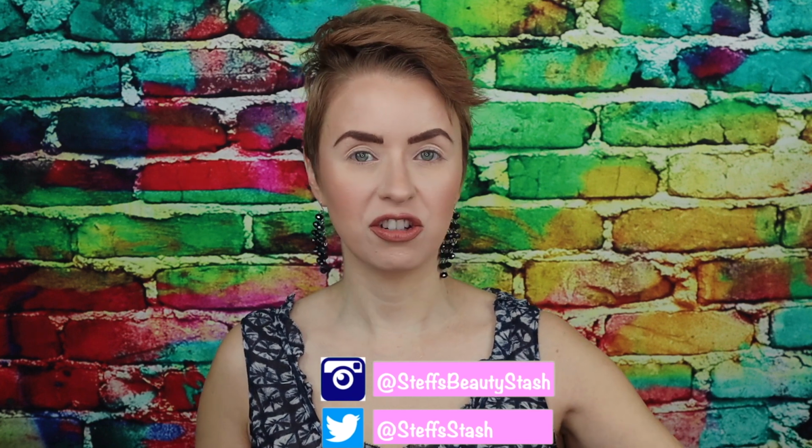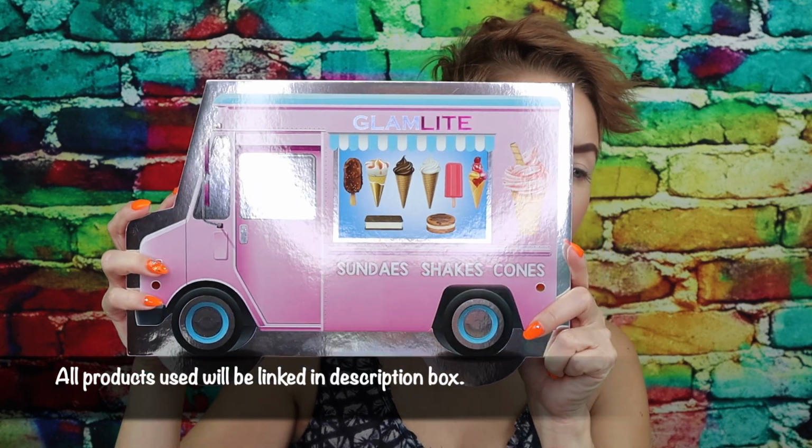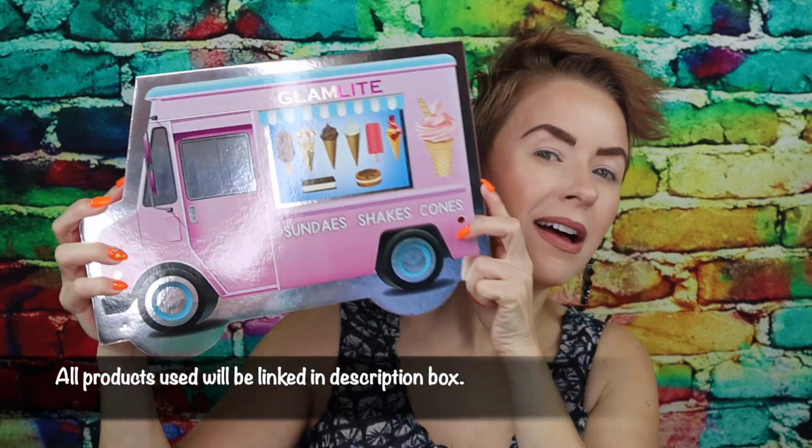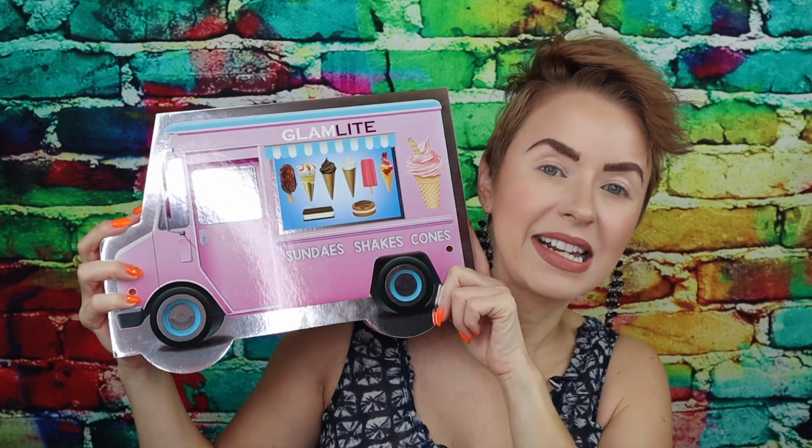Today we're going to be playing with a new eyeshadow palette that I got. When did I get this? It came in on Thursday and I think you all have seen this. This is the Glamlite Ice Cream Palette. Look at the packaging. This is the box that it came in.